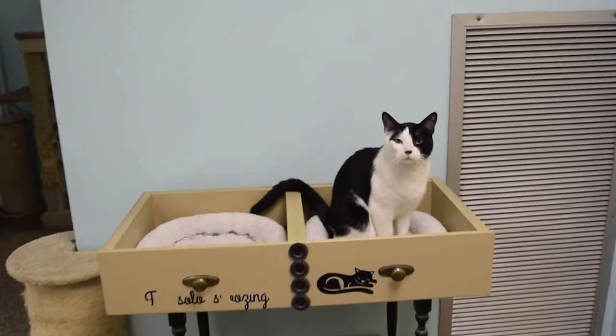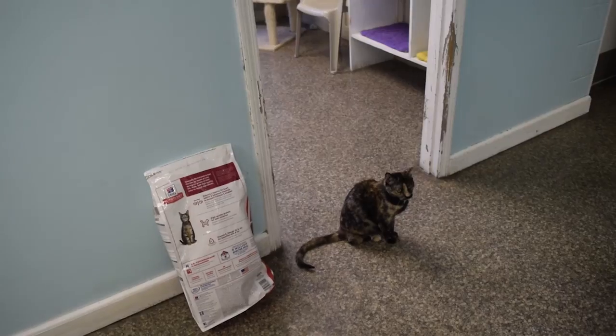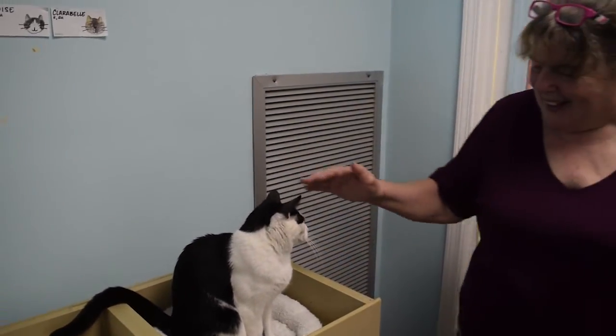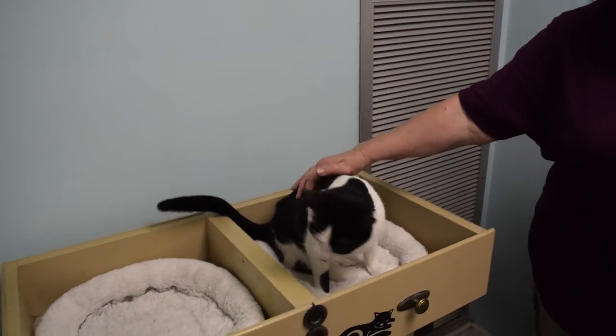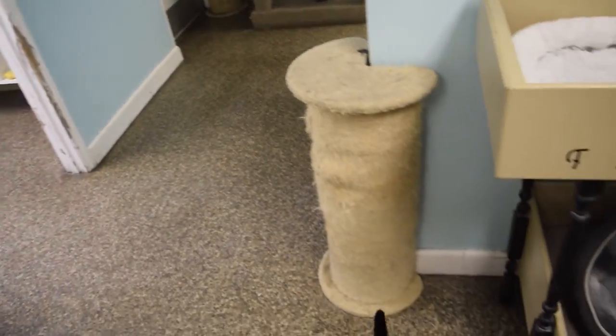Do you think we could get a tour of the facility? Sure, we'd love to show you around. Mutopia has several rooms where the cats can wander and socialize. This right here is one of my favorite kitties today. This is Frank. And I don't know why Frank is still here. Frank is a lovely guy, and he follows you around just like a little doggy.